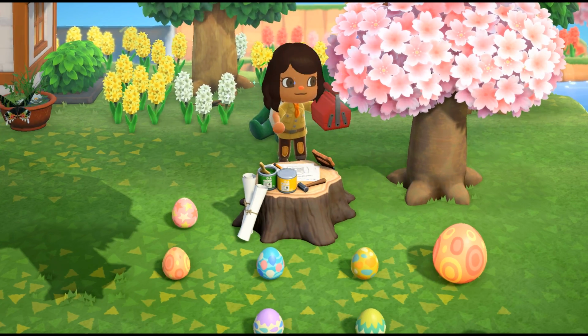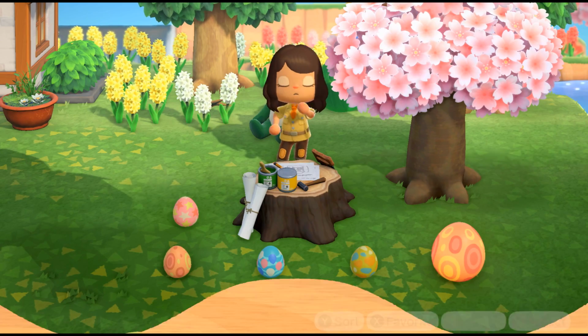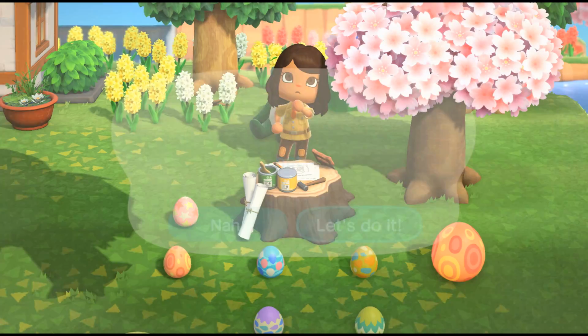The Madagascar sunset moth, yes! Flimsy net, you're gonna be perfect for that. Okay, if we hurry, maybe we can actually get a good net.